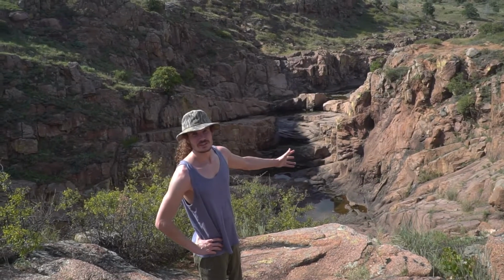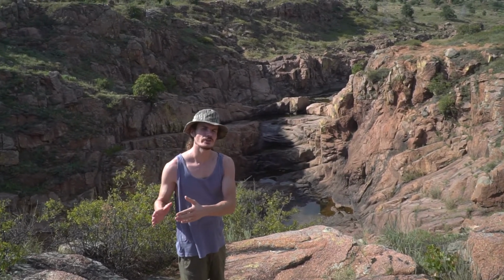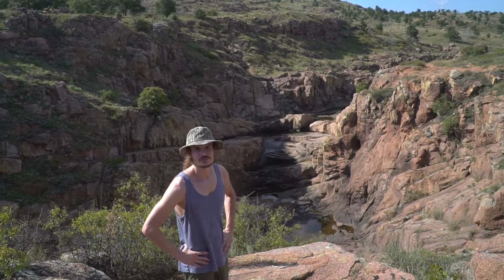We got to our first spot. So downstream from Lost Lake, there are these stepped pools and then a section of the park called 40 Foot Hole, which is, there's not a whole lot of water flow going on. Get right back to you as soon as we go 100 feet farther down from here.